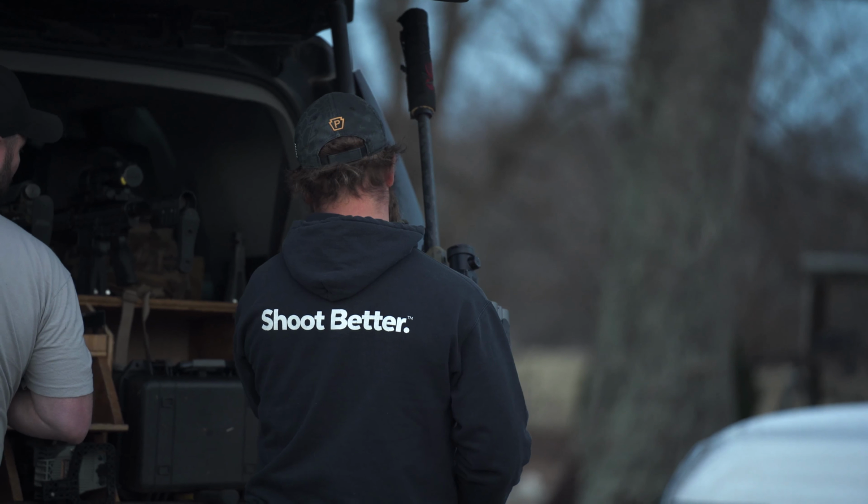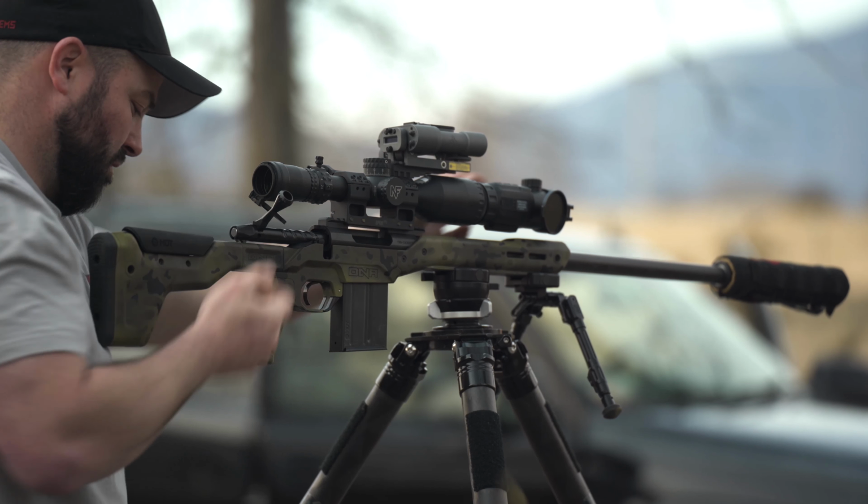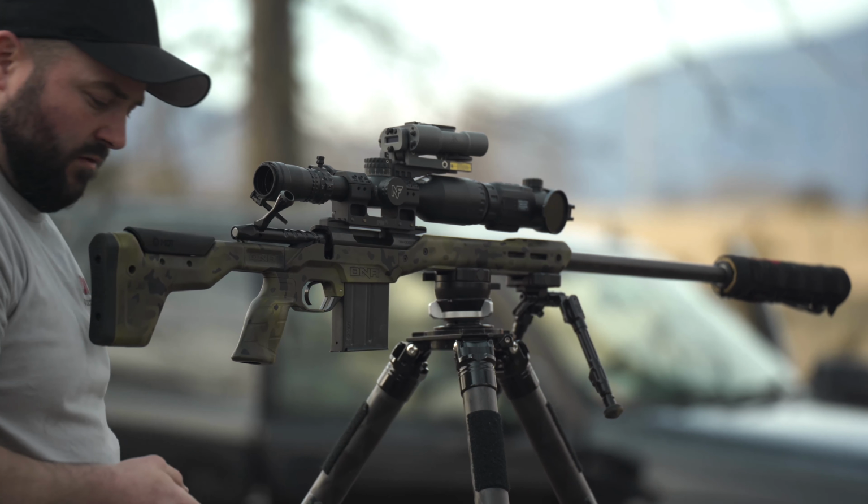We had Sean Casey come out and give us a hand, bring us some of his rifles here. Sean's from DNA Firearm Systems, and he's just going to go over the rifles real quick that we have set up that we're going to be using tonight.